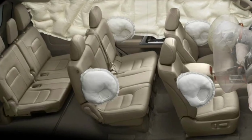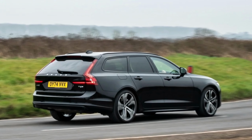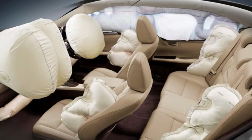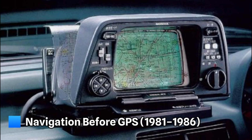Today, side airbags, curtain airbags, and layered impact protection are expected in every car. Volvo made it impossible to justify not having them by treating crash statistics as a moral problem, not a marketing one. Number 17, navigation before GPS, 1981 to 1986.